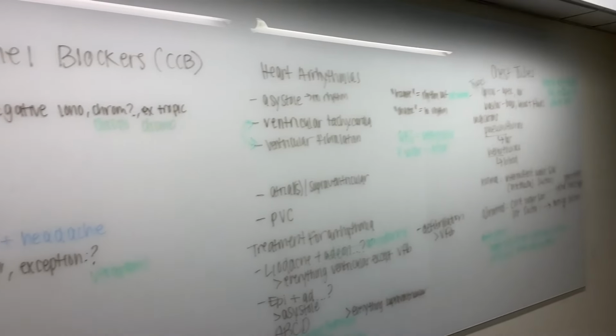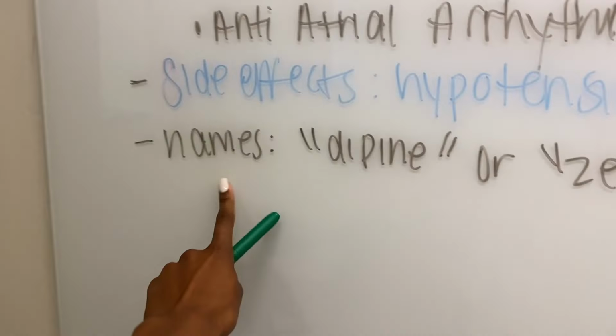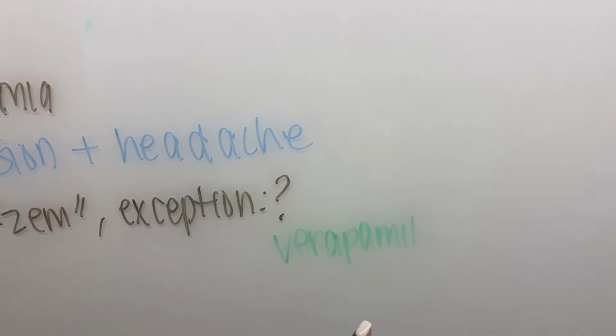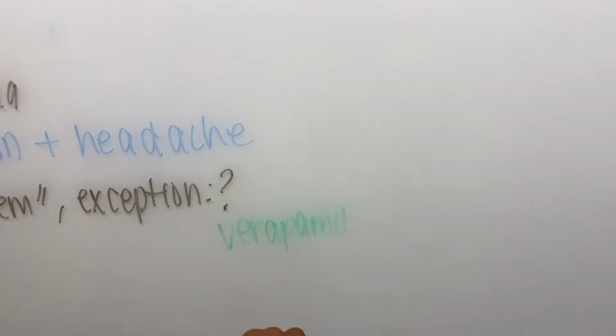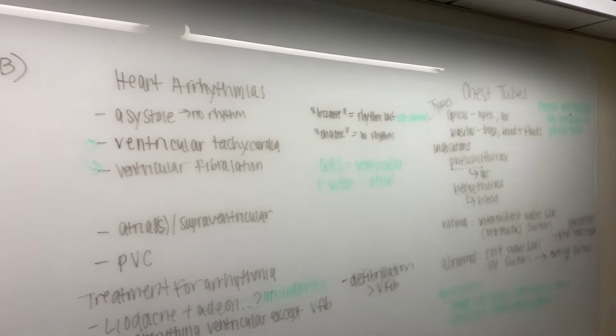I pretty much finished writing everything out from memory. I'm actually really proud of what I was able to remember. This is what it looks like when I'm done writing it out. You can see here I had a question. I forgot the exception for the names of the calcium channel blockers. I just put a question mark because I couldn't remember, and then I looked at my notes and it was this, so I just wrote that there. Anything I wrote in green is what I could remember. For the most part, I got everything.